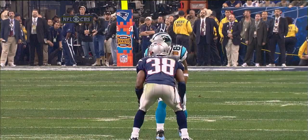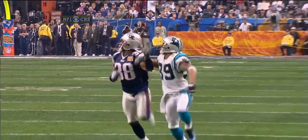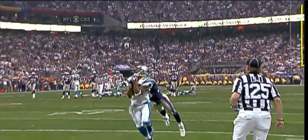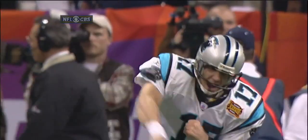And let's go back to the play. Watch it. Tyrone Poole, blitz. You got him man-to-man. It's a really good fake inside. Then he goes outside. Now you're just playing catch-up. The ball is thrown high, outside. It's perfect. That is a perfect throw. When the quarterback throws it perfect, it's hard to stop. And Jake Delhomme, yeah, baby.